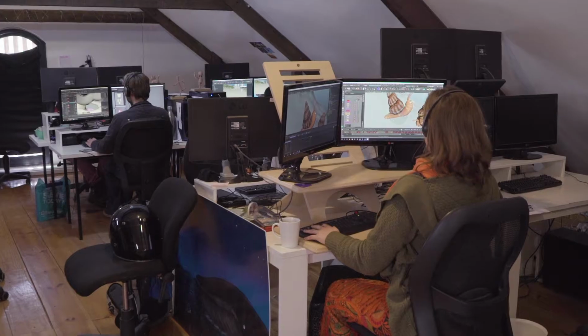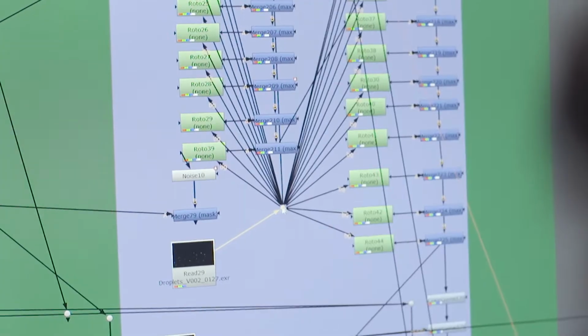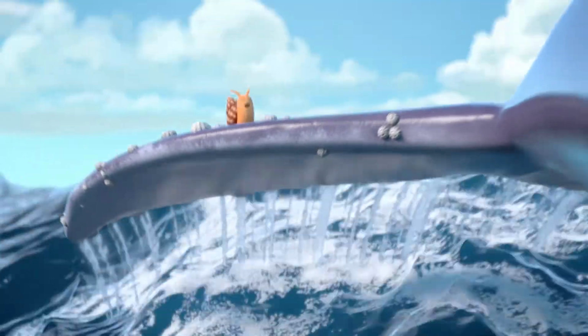The technical team has really kept the whole show on the road rather brilliantly and provided the tools with which the artists can produce great work. And there were so many complexities in setting up this technical pipeline, particularly to deliver all the visual effects, which are so rich in the film.